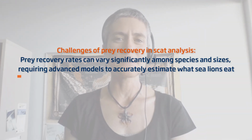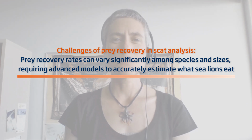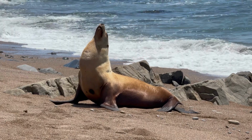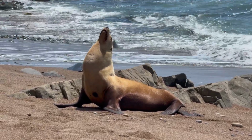However, to unlock the full potential of these data, we need to account for differential recovery of prey hard parts in scats, which can vary tenfold or more among different taxa and prey sizes, particularly for otoliths from teleost prey. Captive feeding studies can provide correction factors for specific prey species and sizes, but the taxonomic and size diversity of California sea lion prey render this method intractable as a standalone approach. Previous work, based on captive feeding studies, showed that morphometrics of fish otoliths, such as their length, width, and mass, could explain some of the variation in their recovery rates.